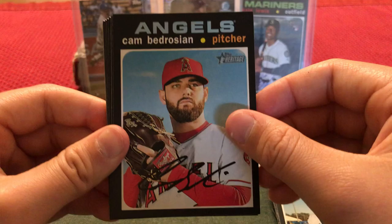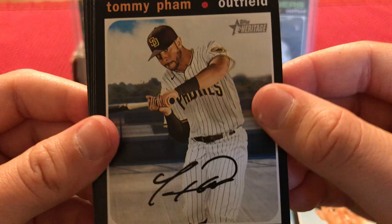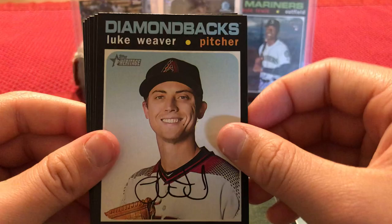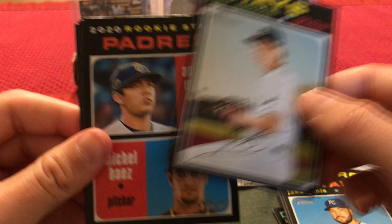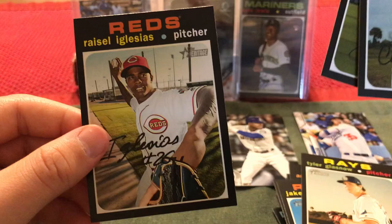Cam Bedsolen, I think. Aaron Sanchez. Tommy Pham, that's a nice Tommy Pham right there in his Padres uni. Teoscar Hernandez, Luke Weaver, Jake Jonas, Tyler Glasnow, he's a really good pitcher. Another rookie, Michael Baez and Andres Munoz. Christian Stewart, Dexter Fowler, and Raziel Iglesias.